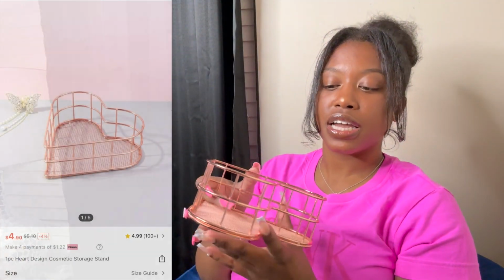Okay, y'all, so the next thing I got is this little heart-shaped basket. Now, I seen somebody put snacks in this. They was like a nail tech or a lash tech, and they just put different snacks in here. Not too much, but a little bit just to fill up the heart. So I felt the inspo and I got this for me. I'm probably gonna do the same thing.